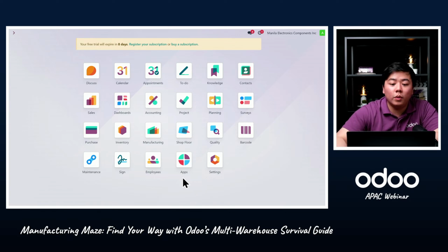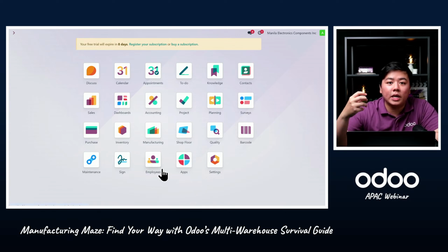But I hope everyone was able to capture the potential ideal flow on how you can manage particular warehouse from one to another, pati yung mga iba't ibang features available sa modules natin.